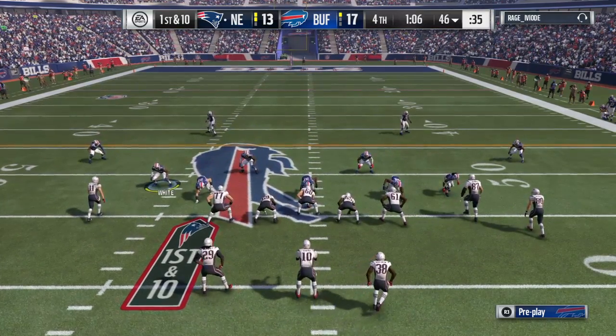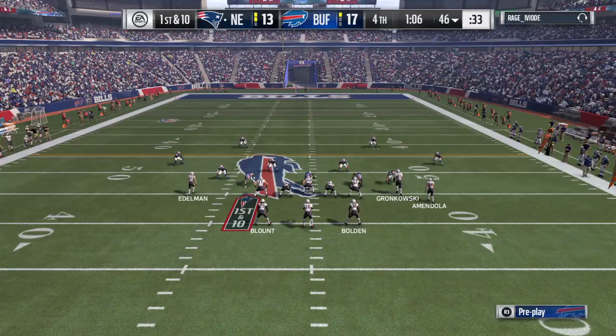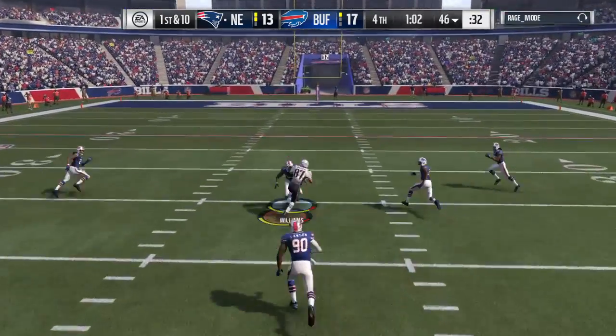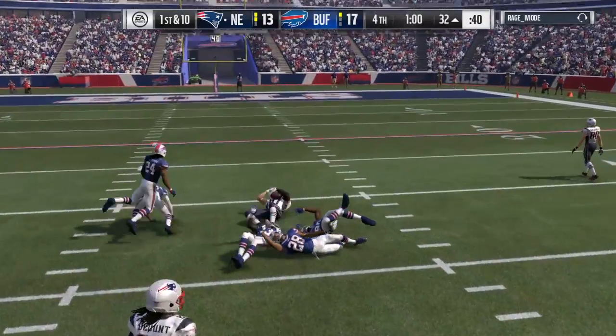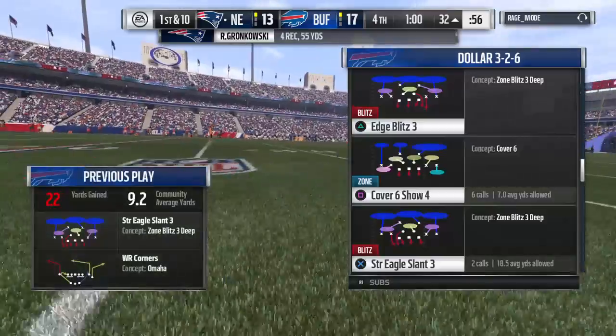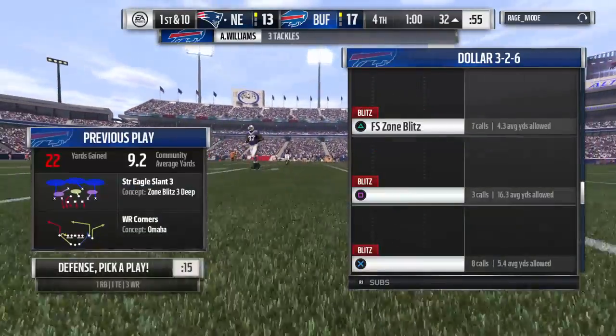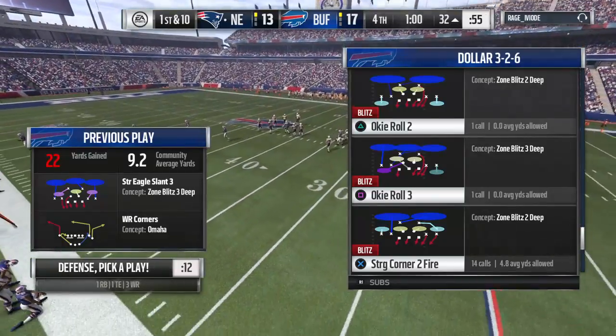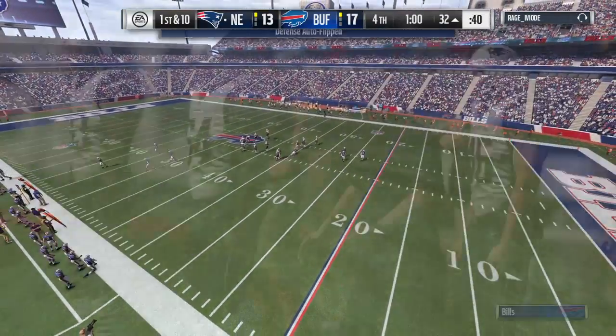They slot Gronkowski out right. He'll look to throw. Oh, he's got a man wide open, complete. And he's brought down after a good gain. Now hold everything here. We're going to get a timeout by the offense. That'll leave them with just one remaining in this fourth quarter of play.